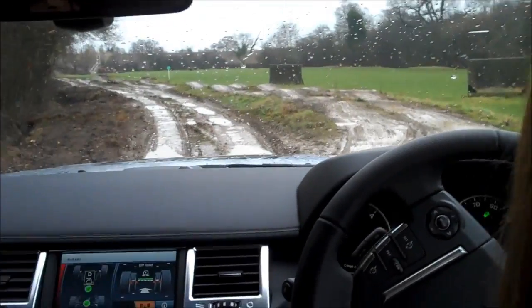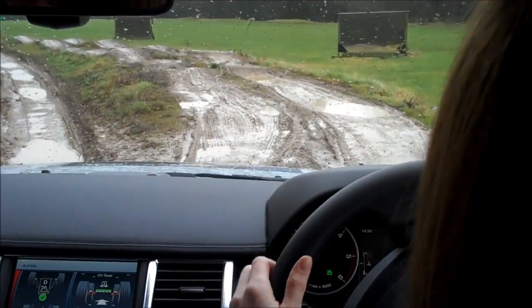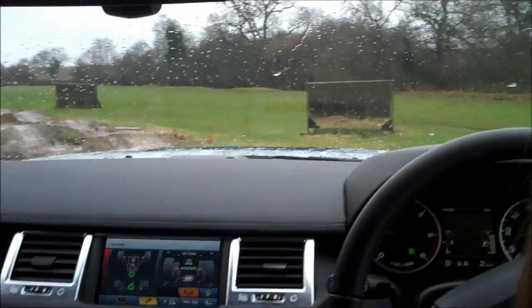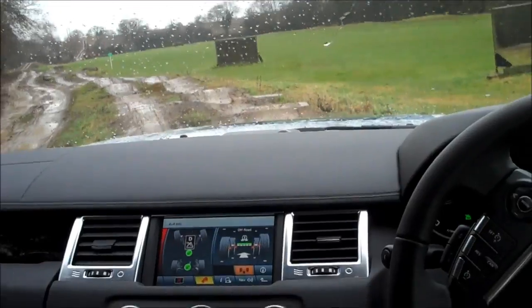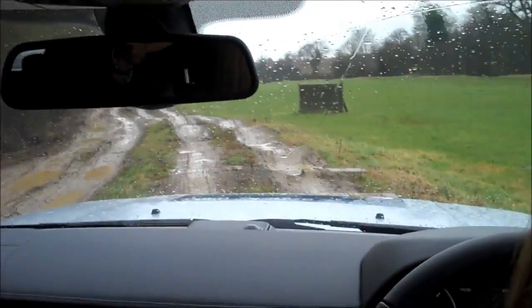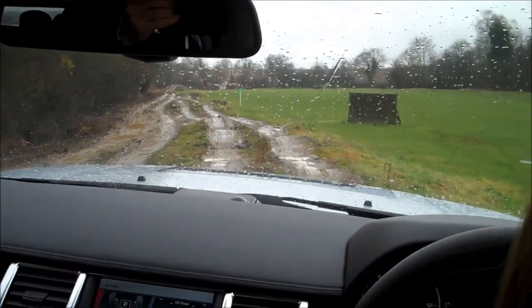Which we found is very difficult for me. No, you're doing fine. But the temptation is to try and steer around. Yeah. Don't do it. Okay, so straighten her up now. So a tad over to the left, just to get her lined up. Yeah. Just keep it steady.